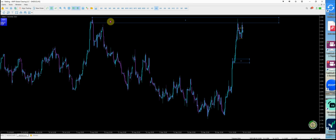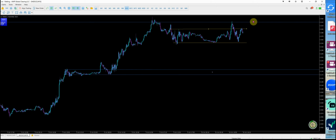But technically speaking, it's at an area right now where it's going to have to really struggle to get through here. So going into today's session, you can see the bottom edge of that blue box right here. This is acting as very major resistance.